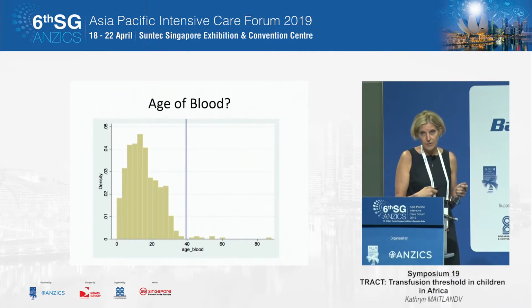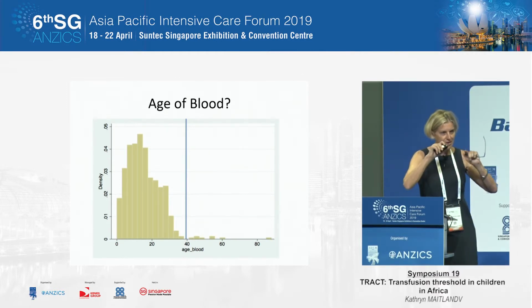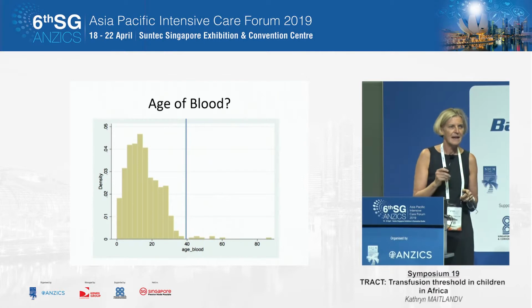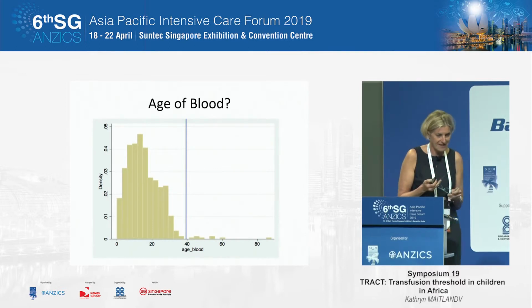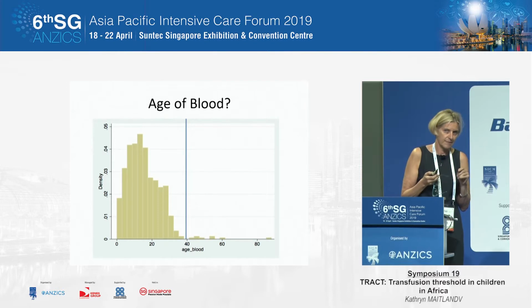There have been a lot of studies around the harmful effects of giving transfusion, and the fact that thresholds have been brought down: is it due to the age of blood? I think in the final analysis there's no evidence of that in a setting where you have leukocyte reduction. There is no leukocyte reduction in this blood.